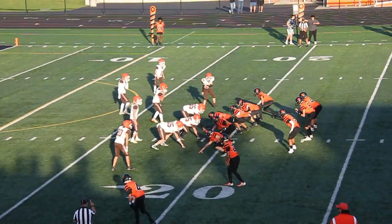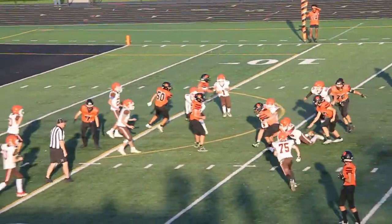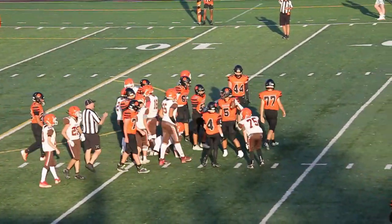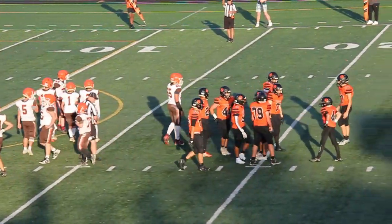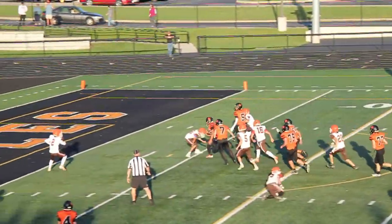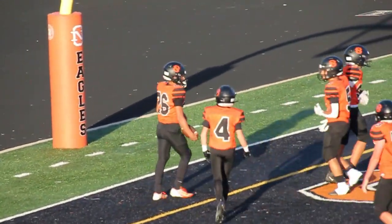All right, first and 10 for the Eagles. Wrapped him up back there. Good gain on the play of about 5. Beasley on the carry about the 15. Tackle on the play by number 15, number 16, and number 75. All right, second down and about 5. This time Ahmed, he's going to get in. Sylvie on the touchdown carry for the Eagles.